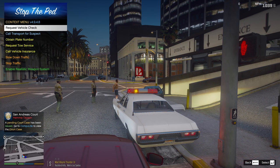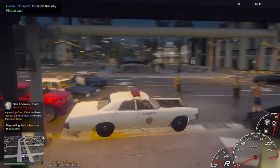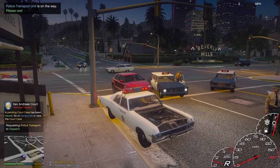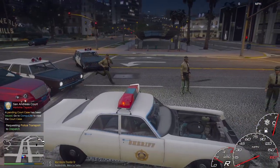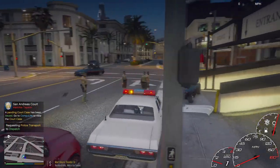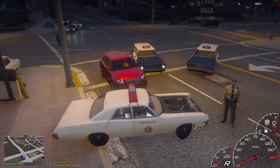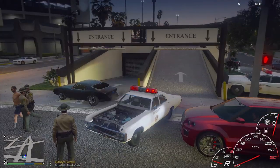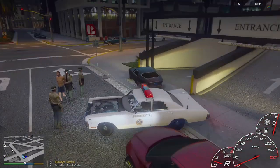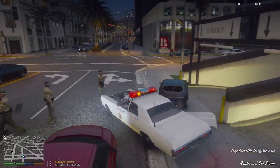Hey, dimwit. Let's call a transport. Hopefully the police van. No, it's not. Can you move? You asshole. Because he said that's gonna block the road for now. So we have a stolen car as well.